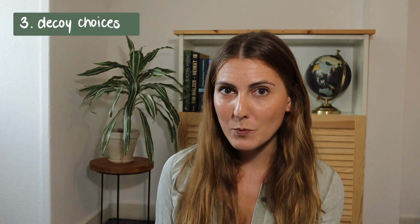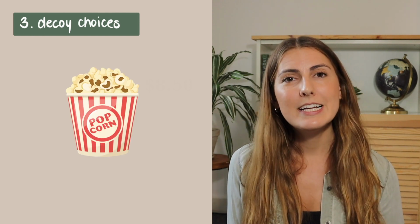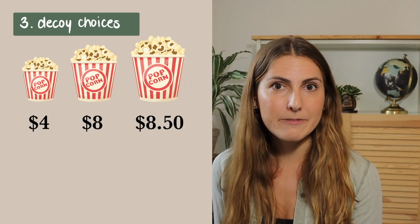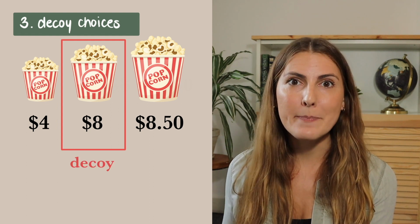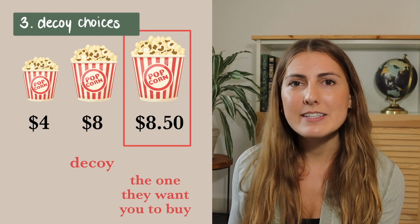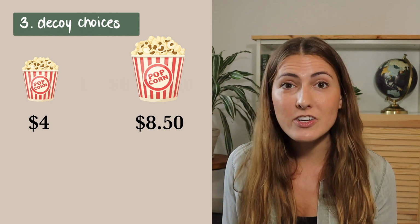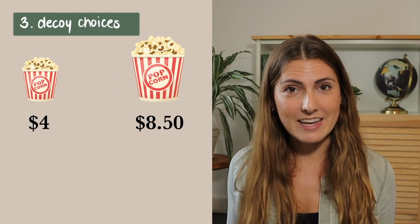Did you know sometimes businesses add choices to their selection of products to trick you into buying a specific one? Let's take the example of popcorn at a movie theater. Let's say they have small, medium, and large, and the prices are $4, $8, and $8.50. In that case, the medium size is just a decoy to make you buy the big one, because then you think, it's only 50 cents more, let me get the big one because I'll have much more value out of it. However, if the medium size wasn't there and you only had the choice between $4 or $8.50, $8.50 can seem a little bit excessive.